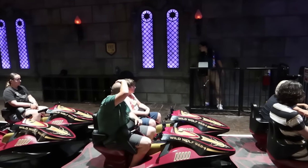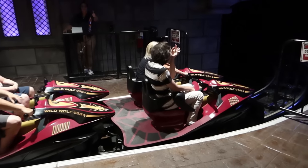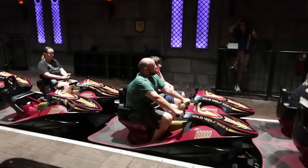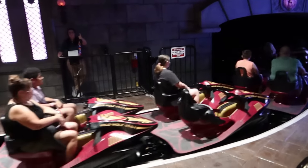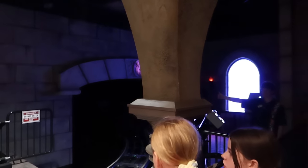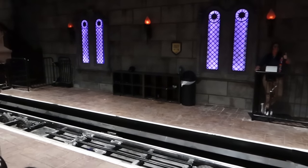Well, some great theming throughout the queue line, lots to look at, which is fantastic. Here's the train design, so the snowmobile's just here. Of course, we've queued up throughout the castle itself. Do you have what it takes to brave the storm? Let's find out. I'm heading outside into the storm. Straddle coaster. You can see the storm and all the frost over on the window there. Very cool effect.